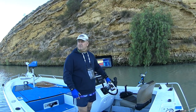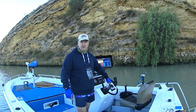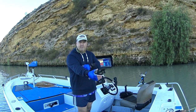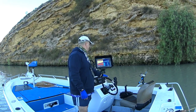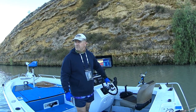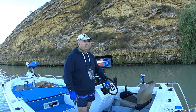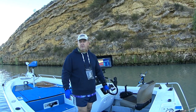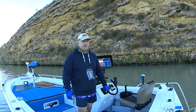besides sunburn. Although it doesn't get terribly hot. It's not going to be a hot day today. Hence a jumper. It's quite cool. But it is a very picturesque, beautiful place to be. Certainly better than being on the streets of Adelaide, because that's shit.